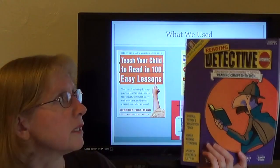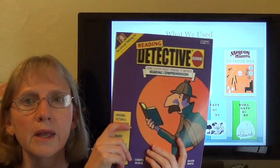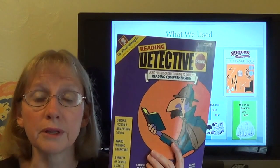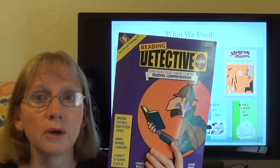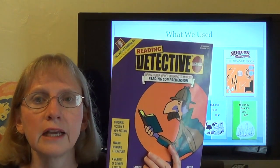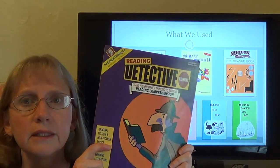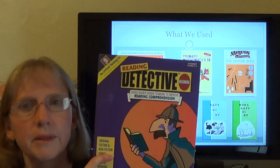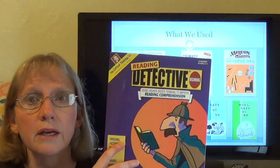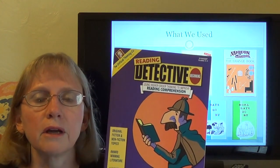And then this one is called Reading Detective, and I really liked Reading Detective for helping the kids learn how to understand what they're reading, to work on comprehension. So Reading Detective Beginning kind of works through cause and effect and drawing conclusions and things like that. And so it's a good place to start, maybe in 3rd grade or so, maybe a little before that, maybe a little after that, depending on the child, but to help them kind of get used to reading and analyzing a little bit of what they've read.